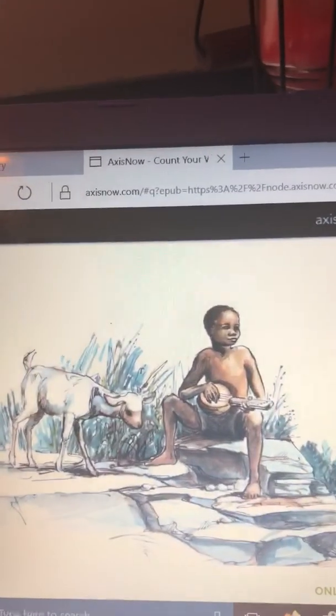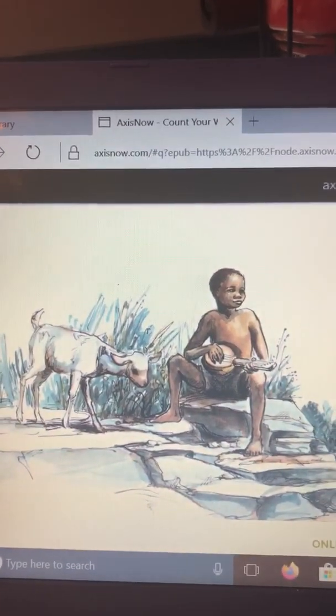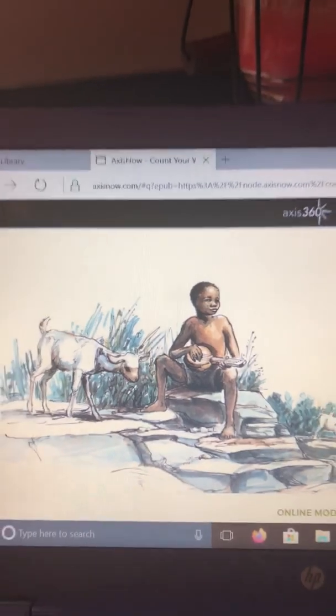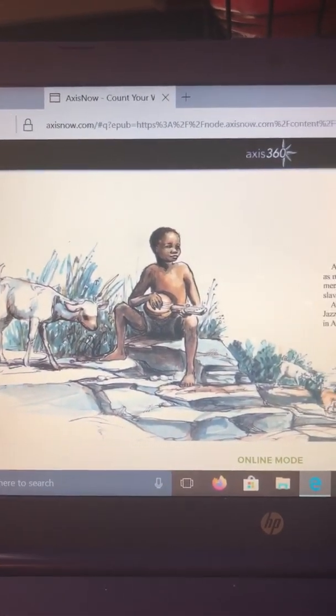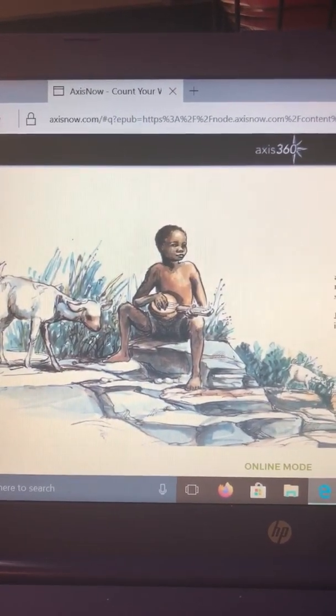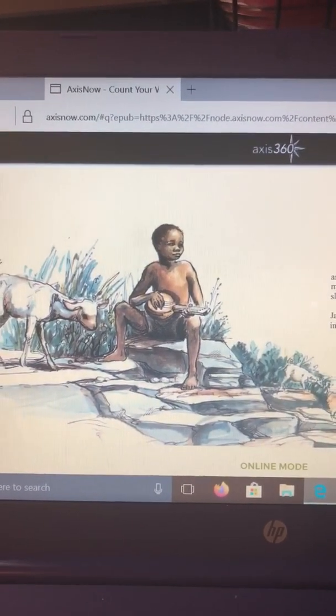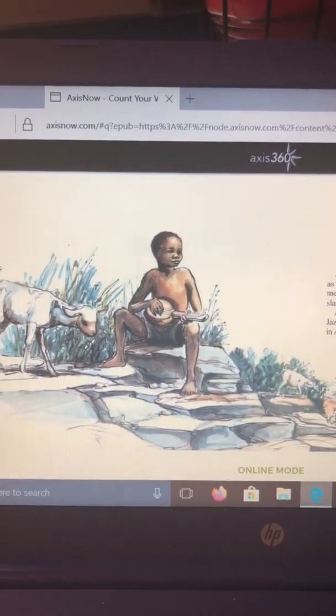4. Banjo. A banjo has 4 strings. Some banjos have as many as 9. The banjo is one of the musical instruments that were brought to the United States by African slaves. African slaves brought much music to the United States. Jazz has African roots, and so do many dances. They are popular in Africa and other parts of the world.